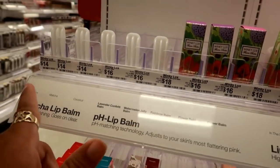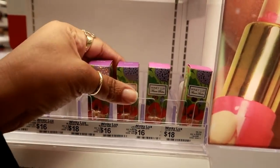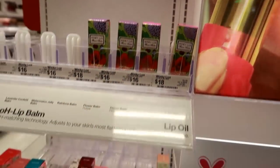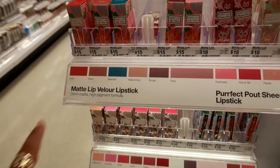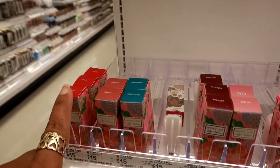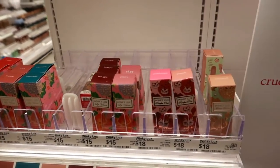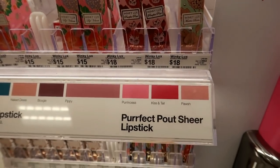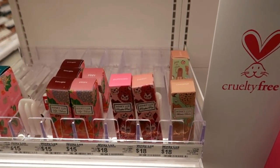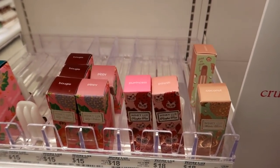Lip Balms, most of these are sold out. They have purple and pink. Those are 18 or 16. Matte Lip Velour Lipstick. Ooh, I'm tempted to try one of these. Heart Meow Mermaid. Perfect Pout Sheer Lipstick. Those are the colors up there.